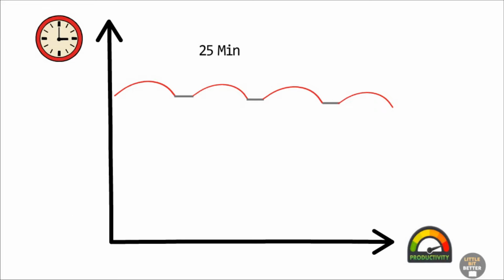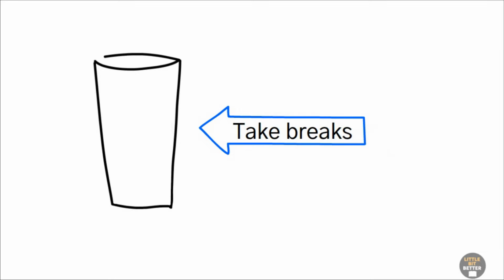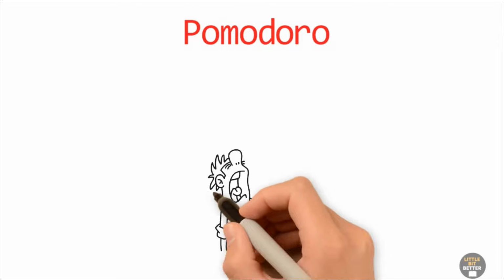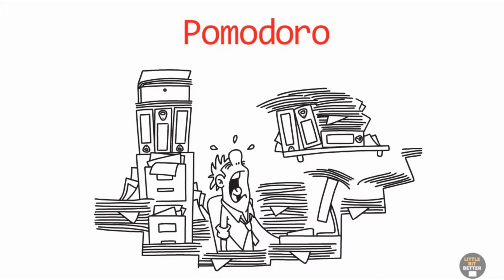the entire time. Think of your energy level as a glass full of water. Every 25 minutes, it gets depleted. By taking breaks, you refill the glass. Pomodoro is one of the most famous techniques that is built on this principle. It was developed in the late 1980s by a university student, Francesco Cirillo.